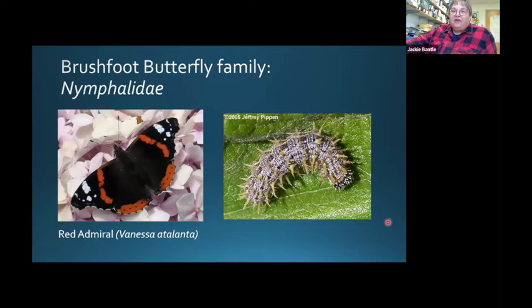Another butterfly that we have here on the prairies is the Red Admiral. And it's again part of the brushfoot butterfly family. And there's its lovely little larvae with its spiky little bits. Looks gross, but again, that's what's going to form this beautiful adult.